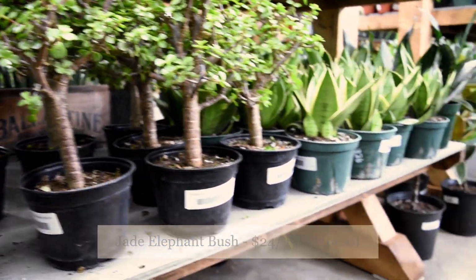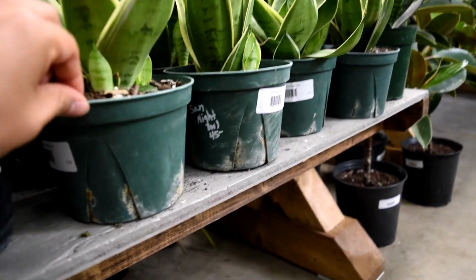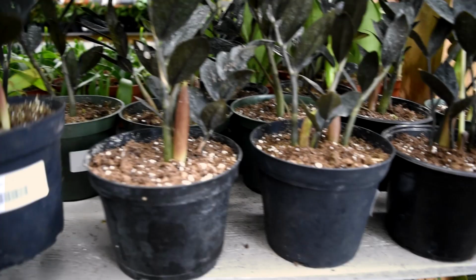Ang ganda. Oh wow! Look at this, Sansevieria, $45. Ang dami nilang mga babies. It's Sansevieria Night Owl. That is $45. Ganda! I think kukuha ako ng isa nito. Ayan, mga Sansevieria. And this one, what is this one? Whitney for $45. Sansevieria, guys.